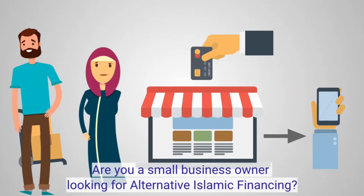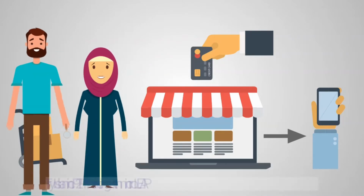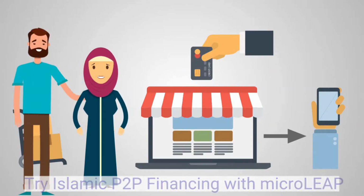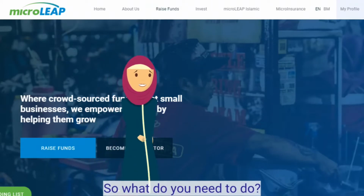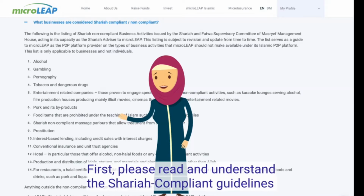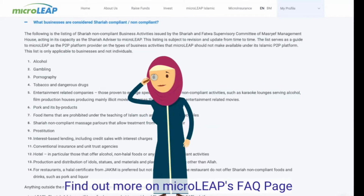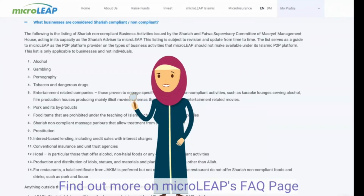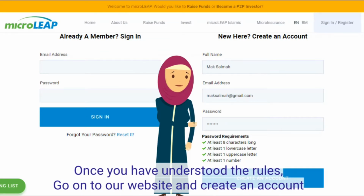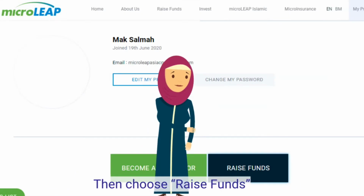Are you a small business owner looking for alternative Islamic financing? Try Islamic P2P financing with microLEAP. So what do you need to do? First, please read and understand the Sharia compliant guidelines. Find out more on microLEAP's FAQ page. Once you have understood the rules, go onto our website and create an account. Then choose Raise Funds.